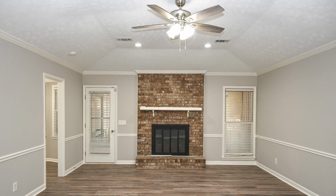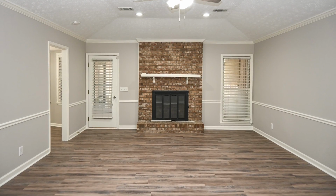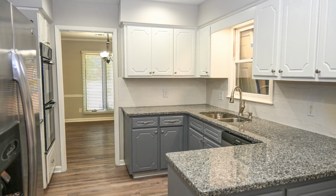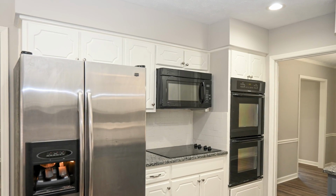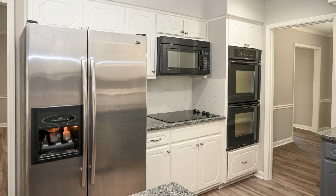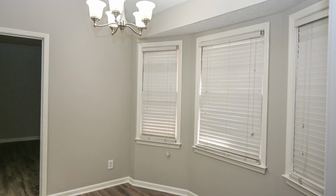This property has some extensive renovations. Ask for the seller's disclosure with a list of all the repairs and upgrades. We took all the flooring out, the carpet and all the other floorings and tiles. House has new LVP wall-to-wall. All the new paint job inside is Sherwin-Williams Agreeable Gray with Greek Villa trim.